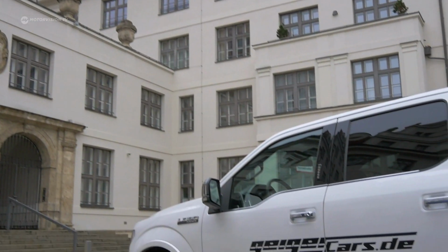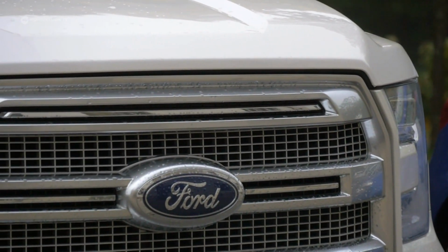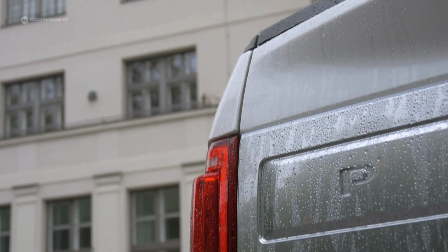A beautiful American vehicle like the Ford F-150 makes a strong visual impression, alone with its dimensions. At 5.9 meters in length, it is the exotic one in inner cities between small cars and compacts.